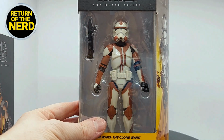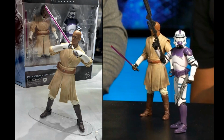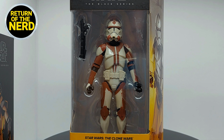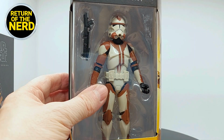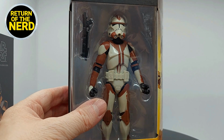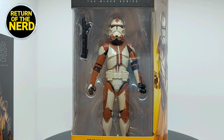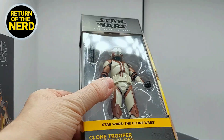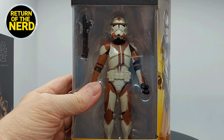187th. And so that new double pack with Mace Windu comes with the 187th Battalion Trooper, but the color scheme is very different. It looks very purple, whereas this guy is more of a brown color. I'm wondering, with that double pack, is the sculpt the same? It must be the same, surely. Right, this one, no, there was no head sculpt with this one, which is odd.